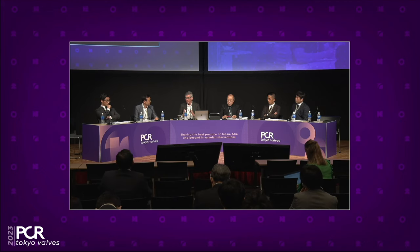I agree. And also I think one important difference between the Evolut platform and the Navitor is that the inflow portion is straight. It's cylindric, it's not tapered. And I think what you sometimes see with the Evolut valve is during the final deployment, it will go a little bit deeper. And I think also when people are saying, I've seen the Navitor valve with embolization to the aorta, I think it's because people compensate for the move down to the LV with the Evolut, so they try to be a little bit higher. So you have to be careful here.